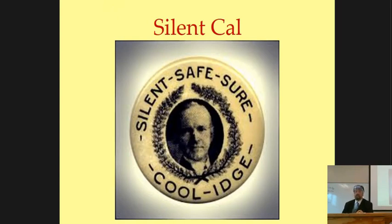Although the story of him becoming president is kind of sweet. He found out that the president had died while he was visiting his parents in Vermont. And his father was actually a local government official, and he was sworn in at the house he grew up in by his father on the family Bible. Although, just to be safe, they had the Chief Justice of the Supreme Court swear him in later when he got back to Washington, D.C. That being William Howard Taft, appointed by Warren G. Harding.